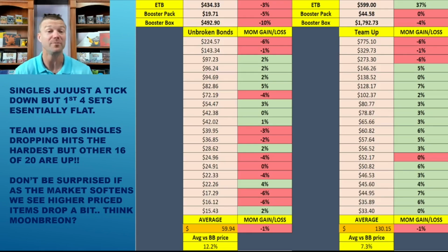Now, I will say Unbroken Bonds from a sealed perspective kind of got kicked in the shin. ETB is down, booster pack is down, booster box is down. Not surprised to see the Team Up booster box coming down 4%. Sometimes, like Icarus, we get a little too close to the sun and we start to come down a bit.